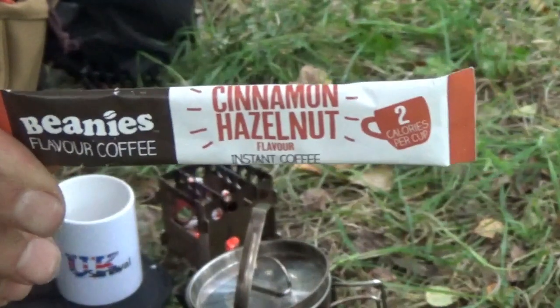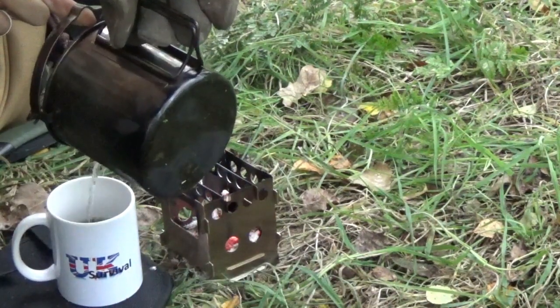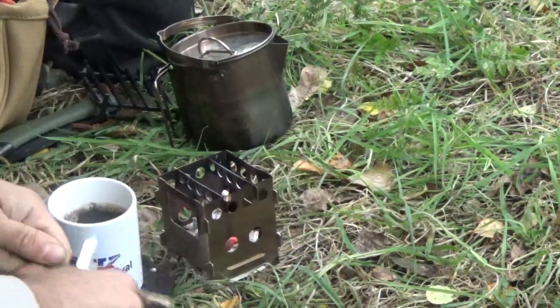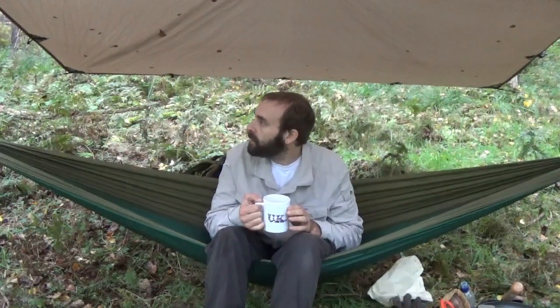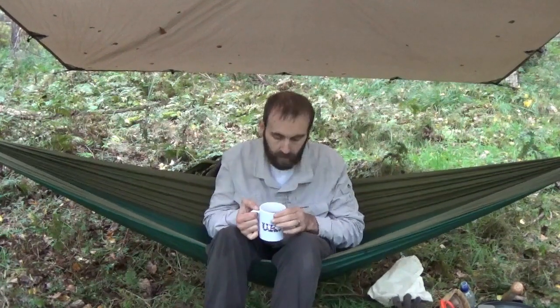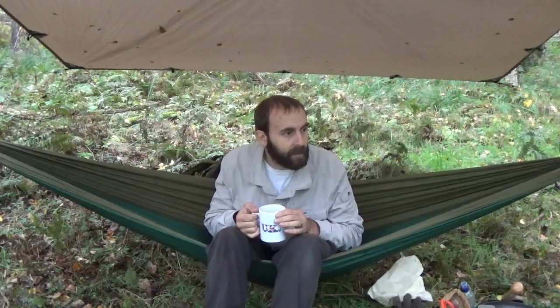Lovely jubbly. Hazelnut coffee in a wood where I'm going to collect some hazelnuts later on. Smells lovely. This is just right now because it's getting a little bit cold out here. What's the time? 11:15? No, 11:45. So I need to start finding some food in a little bit to have some lunch.